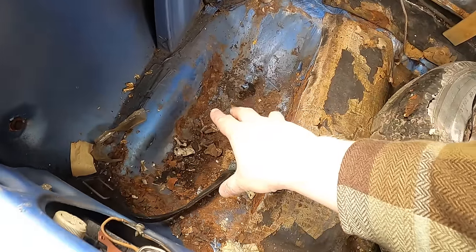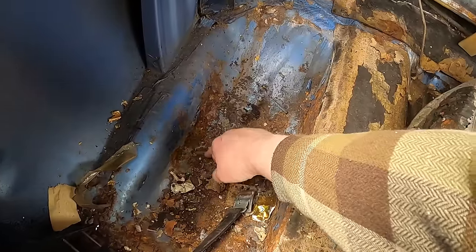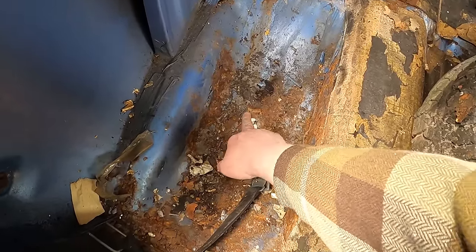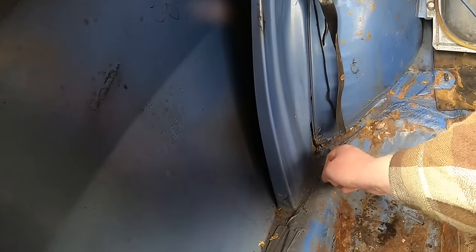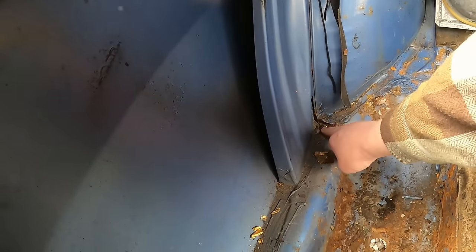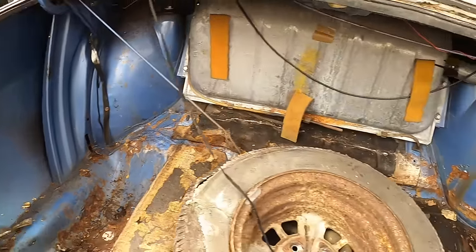This is like a must-rot space for Vauxhalls. They always go around this ring here, but this one, look at that. It hasn't done. A bit there. Oh yeah, there's a little bit there. But yeah, that's kind of cool.